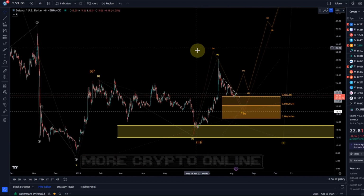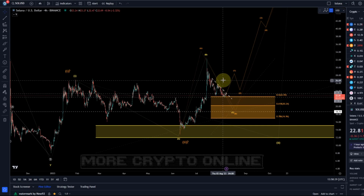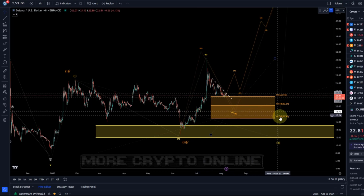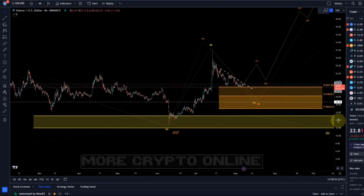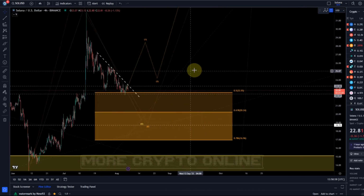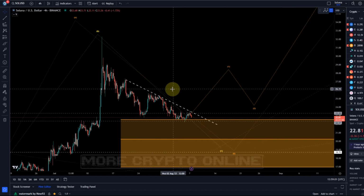Condition here for the orange count to remain a likely count. I don't say it's unlikely. All I'm saying is I find it less likely than the yellow one, but they're both likely wave counts. Otherwise, I wouldn't show them to you. This count remains a likely option as long as we're holding here $16.90, the 78.6 retracement, which means we can still drop lower. And I would assume we go down lower as long as we stay below the trend line.